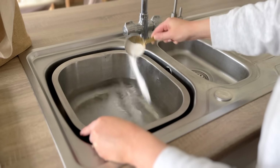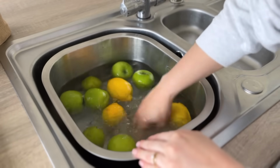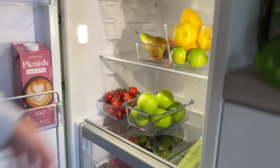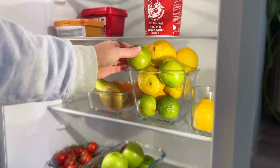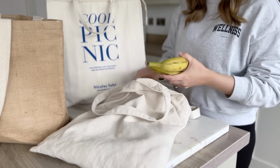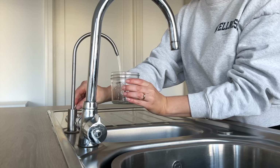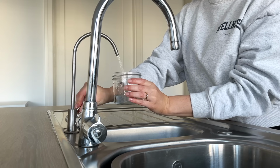And then for harder waxed fruits such as apples, lemons and limes, I give these a baking soda bath to help remove the wax. Apparently this is the best way to do it, and I do think it makes a difference. I feel sorry for single bananas. They're more likely to go to waste than bunches of bananas, so I always pick them up loose, and they're great for smoothies or on porridge.